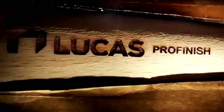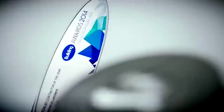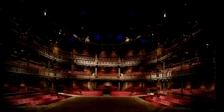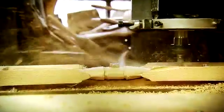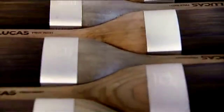Spanning 6 decades, Lucas has built its history in Britain, working on iconic projects such as Cutty Sark and the Royal Shakespeare Theatre. We've moved into manufacturing, and we've put a lot of effort into ProFinish. It endorses everything that we're about as a company. It had to be made in Britain, and it is.